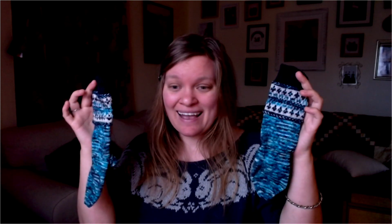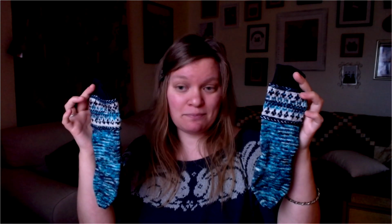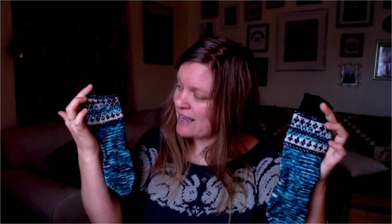Got 3 works in progress, 2 pairs of socks and a sweater, so I'll start with the socks. These are pretty much a finished object, but I haven't blocked them yet. These are the Tomton socks, which are a test knit for Fox and Folk over on Instagram. I saw her call for test knitters, and I thought it was such a fun design. And I test the children's medium because I have a 6.5-year-old in my life who needs warm feet.